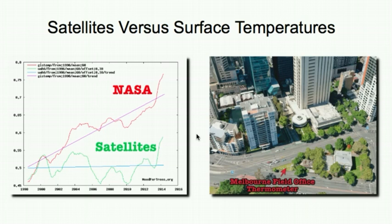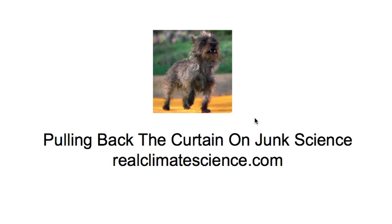Well, global warming theory is based on troposphere temperatures, which are measured by satellites, whereas surface temperatures tend to be contaminated by poorly placed thermometers, like this one in Melbourne, right in the middle of asphalt. It's clear that the surface temperature record is not reliable, particularly during the periods 1940 to 1970 and since the year 2000. So back to the original claim that NCAR climate models match the surface temperatures.